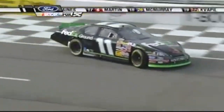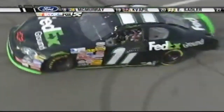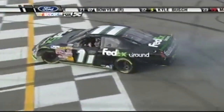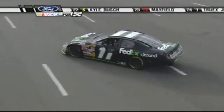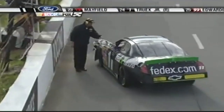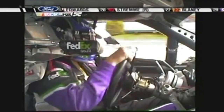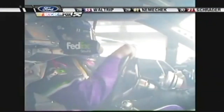No, he won't do a burnout. Oh, just a mini burnout. Well, I also think they're wanting to be a little careful because I'm being told this is his Michigan car. That's the way it should be celebrated, right there with the old checkered flag. Yeah. Smoke them up a little bit.